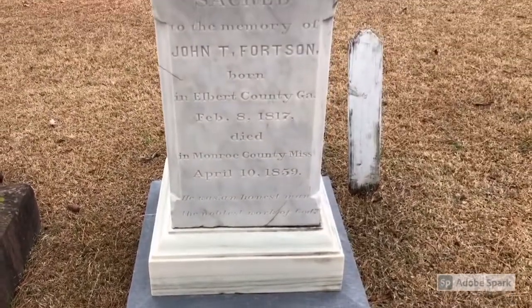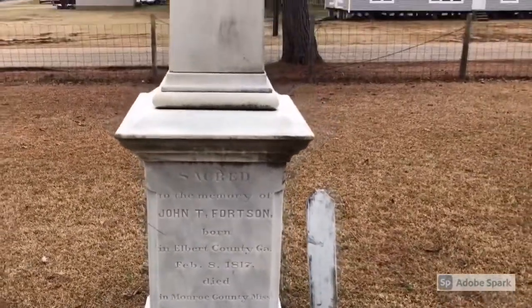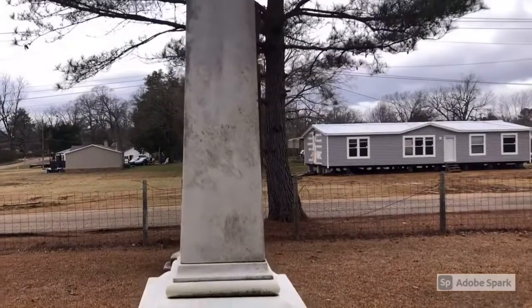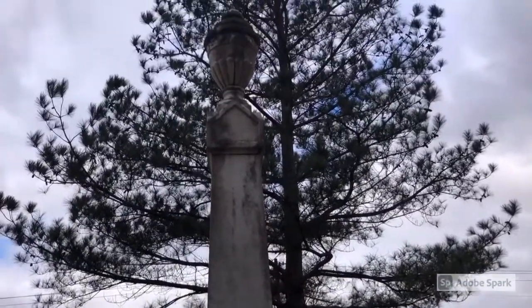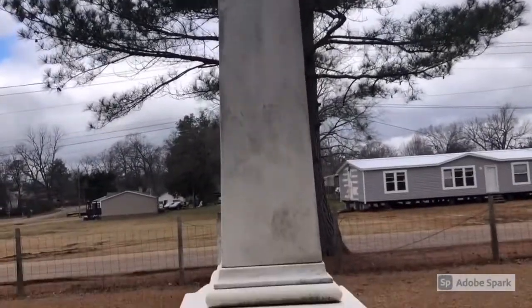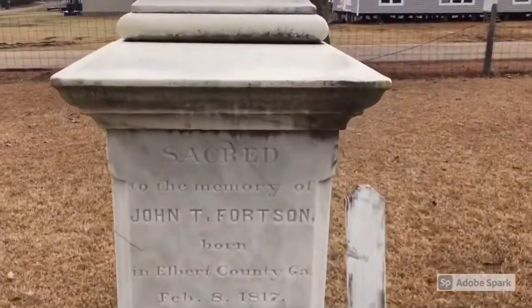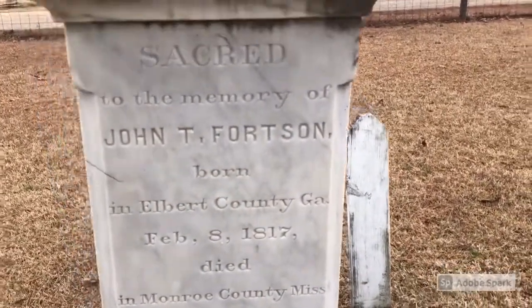This is the marker of Mr. John T. Fortson. As with other markers throughout the cemetery, this marker has several Masonic symbols carved on it. There's also a pragmatic verse around on the south side.